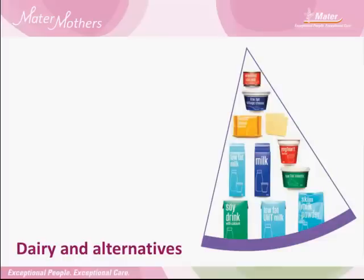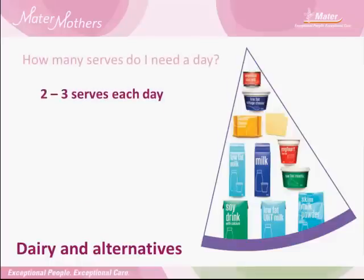Dairy foods are the best source of calcium and a great source of protein and many B vitamins. Calcium is important for nerve conduction as well as strong bones. The guidelines recommend 2 to 3 servings of dairy and alternatives a day.